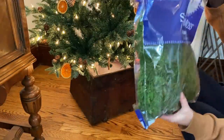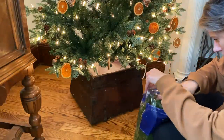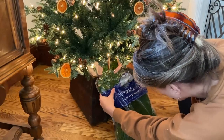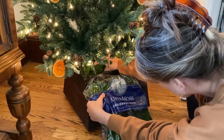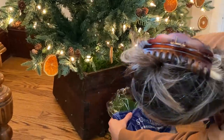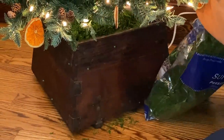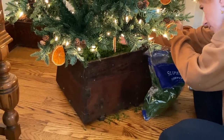So here you see me using some moss to camouflage some paper that I had stuffed down into the base of my tree there. What we ended up doing was taking some round exercise weights, and they just so happened to have the perfect size hole in the middle of them to kind of hold our tree stand in this antique Chinese rice bucket that I got at an estate sale. I thought it would make the perfect vessel for a tree. So there's a tip for you. If you don't have one of those round tree bases, you can use weights, the round weights with the holes in the middle.